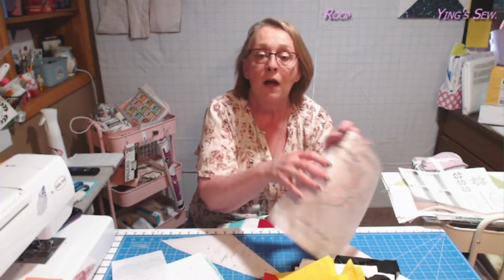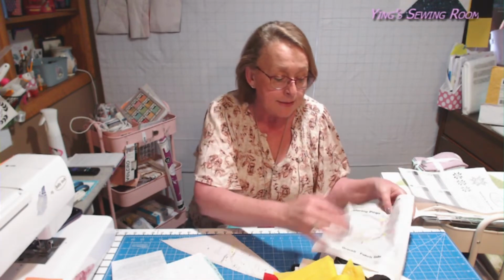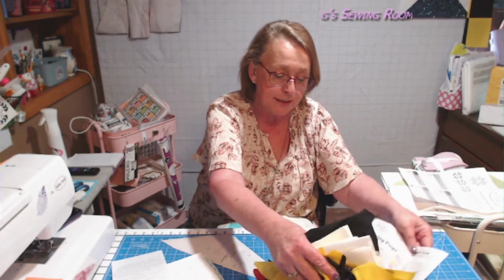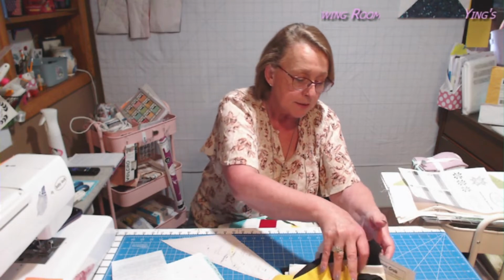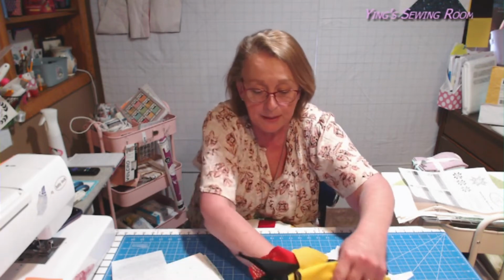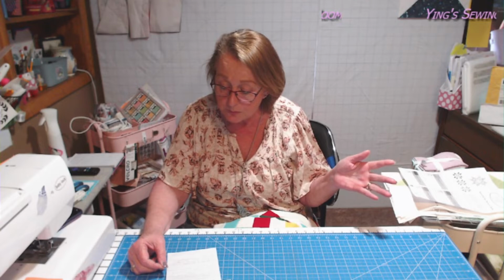But this is my coloring palette. It tells me what I'm doing. And this is going to measure, I think it was 30 inches by 30 inches when it's complete. So right now I'm just working on the big blocks of it. So that's my last big piece, and then I'll be moving to the little small parts. Then that covers everything that I've done this week.